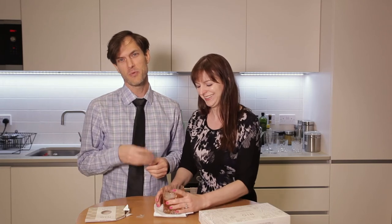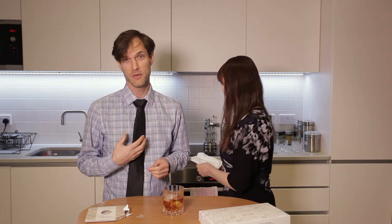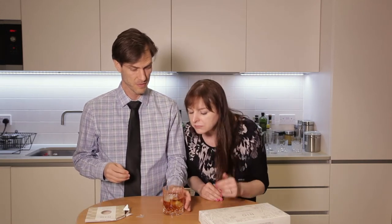So keep in mind, we ordered this in the UK. If you're coming from the US, I can pretty much guarantee there's no way you're getting this delivered. They're so strict about alcohol in the US. This smells really lovely, by the way. It does smell really nice.